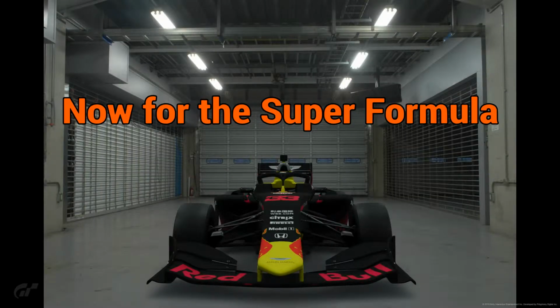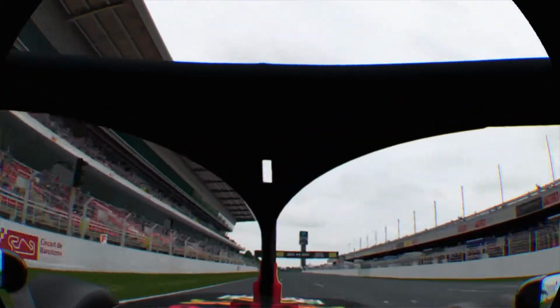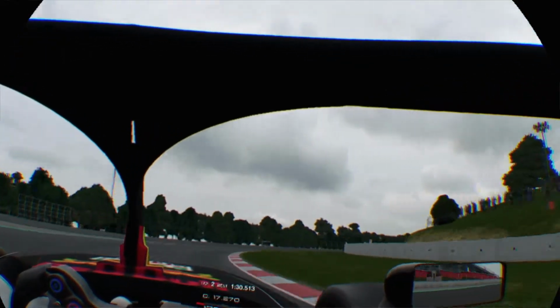Now for the Super Formula car, again in the Red Bull colours, but this is just so much more fun to drive. I don't know why the F1 car just feels a little bit dead. You can spin it, the wheels spin on the Formula 1 car, you just don't get a feel for it like the Super Formula. So definitely the Super Formula is my preferred choice of the two, even though by the end of the video you'll see that the car is slightly slower.